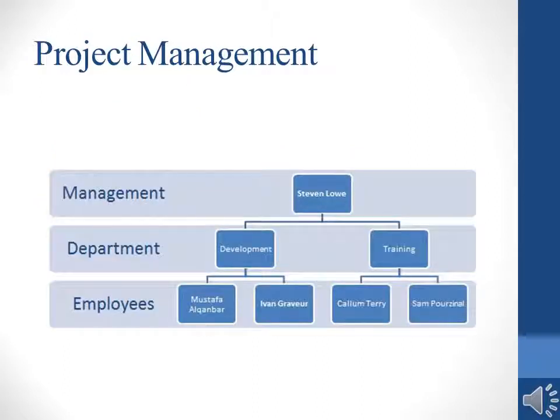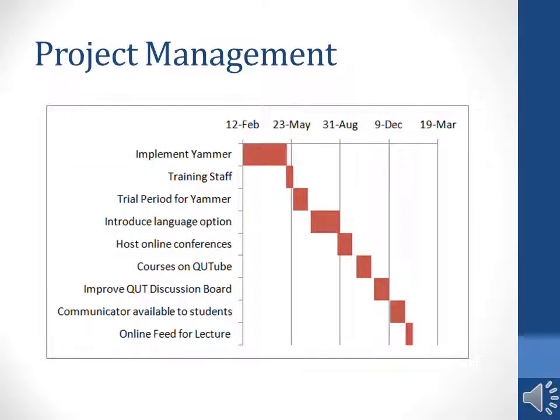In order to achieve this project plan, the group has been separated into two different departments. Mustafa and Ivan will be in the development department. Callum and Sam will be in the training department. This will all be overseen by Stephen as the manager of this project. This project has been estimated to take 1 year to accomplish completely. The Gantt chart shown shows how long each of the activities that were proposed will take to implement properly.